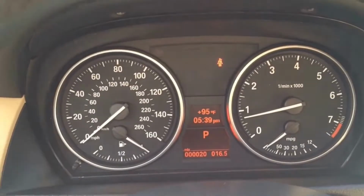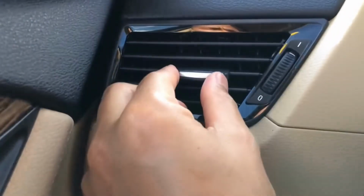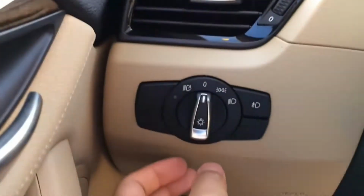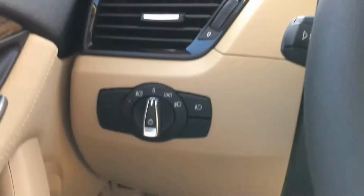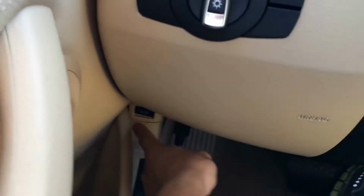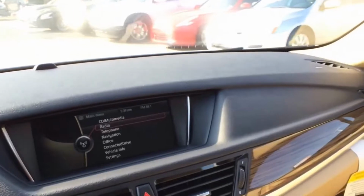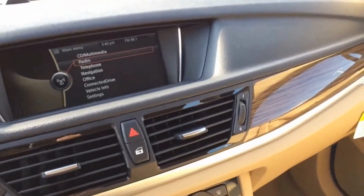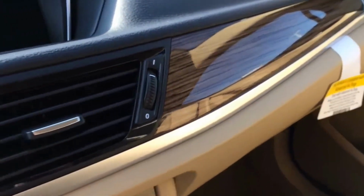Here is a look at the gauge, driver side air vent, light controlled, as well as rear fog light. Down there you have the trunk release button. And a closer look at the dash. A closer look at the fine line wood trims.